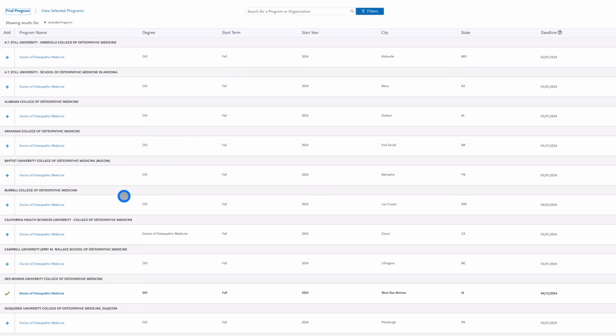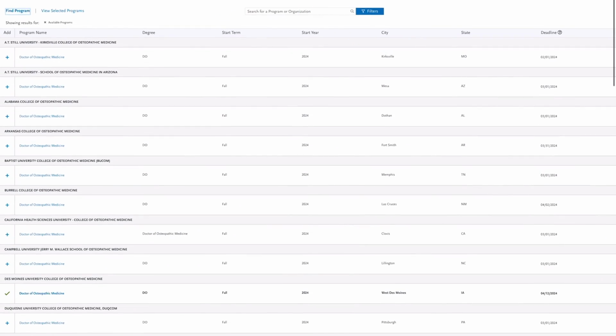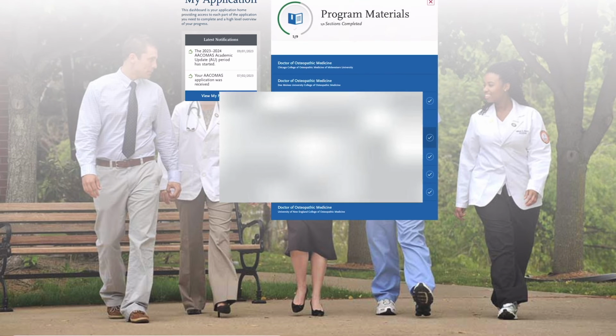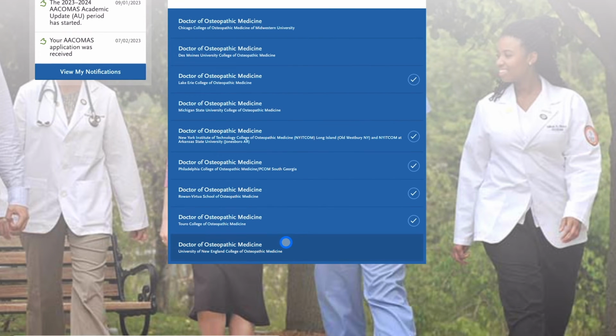This is where you have your list of every single DO program in the country, and you add whichever ones that you want to apply to. So you just click the plus sign and you add it. Once you added your programs, you go into program materials, and it has all the schools that you chose to apply to. Make sure you click on each one so that you get this checkbox after each one. That's the only way you know that your primary application has been completely finished and sent to that school.